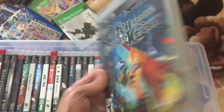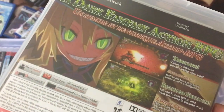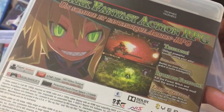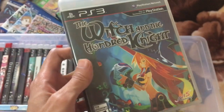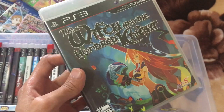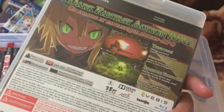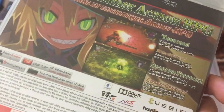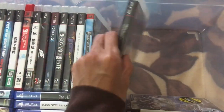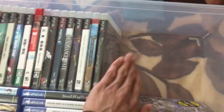Witch and the Hundred Knight, this one is a bit grindy. The story and characters are okay. The music is fantastic though. See, thinking about this game now, I don't really feel like grinding through the rest of the game just to say I beat it. So on that notion alone, it's a pretty good reason to not keep it.